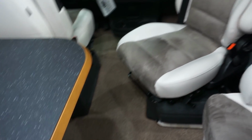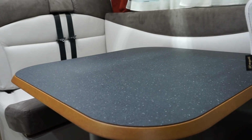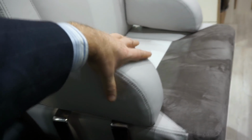But no step here. The table is really big, and I'm really proud of my new table that I just put into my motorhome. But it's not as big as that one. And mind you, my motorhome isn't as big as this one, so that's to be understood. We've got seating there, seating there. This one here looks a bit like a throne. Of course, you don't have to have these things there if you don't want them there. They move out, so you can still get your feet up there on the chair.